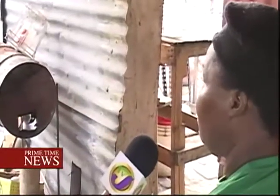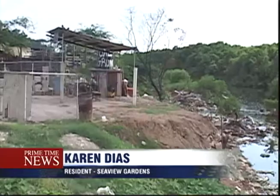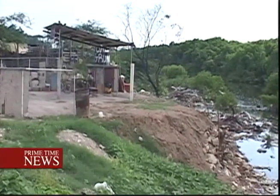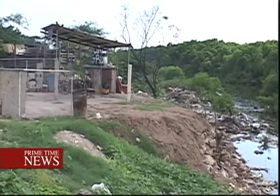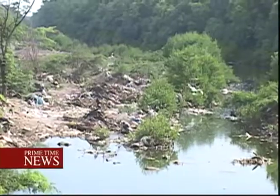From 1981, I've been here. And they clean it one time, but it cannot clean further than from up there, to right where you see that guy have his like a car wash there. They can't go further than that because it's concrete from the bridge to right there. All the rest is just mud going down.